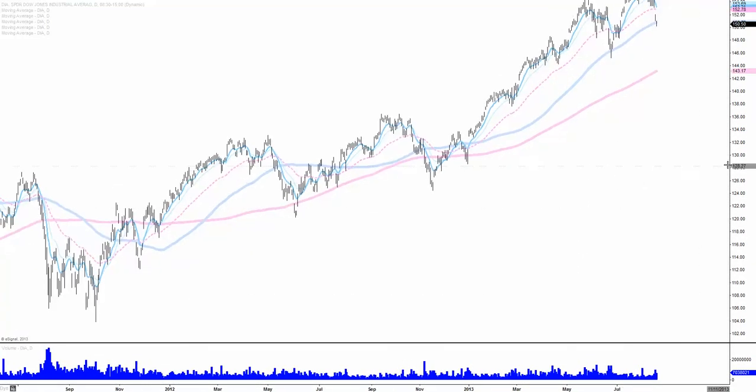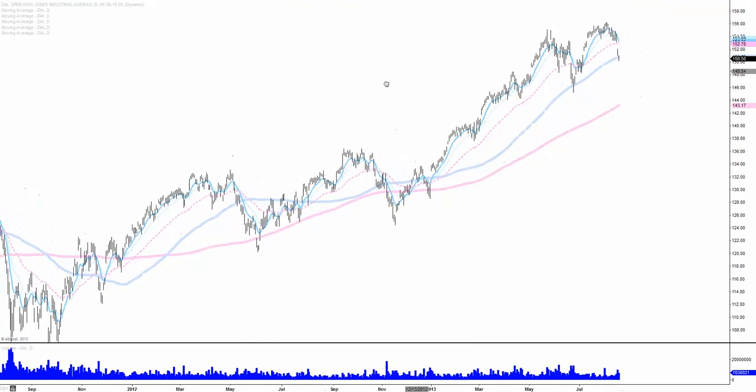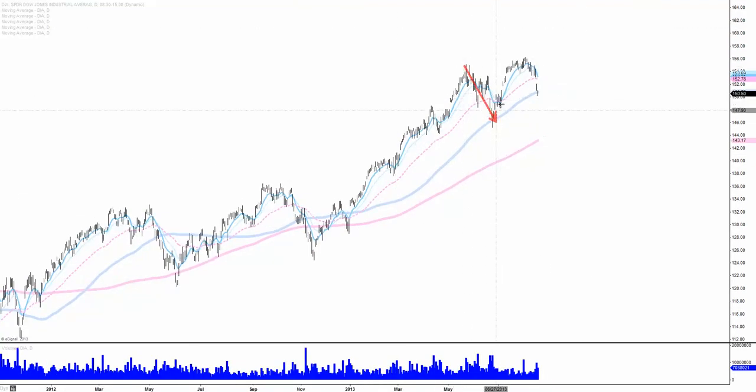So what happened was we got the correctional move, and then we jumped, but we were not able to resume in an uptrend. We came down, and then we jumped, we broke above the resistance, but we rolled over. And we're rolling over, though we haven't completely rolled over.